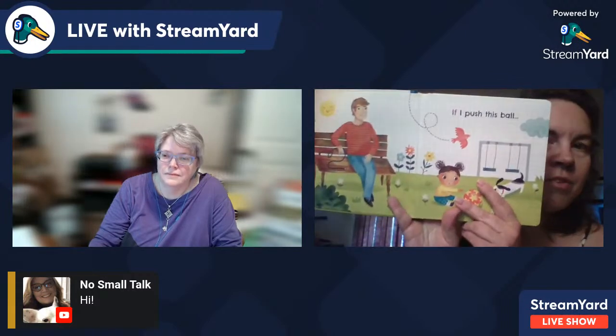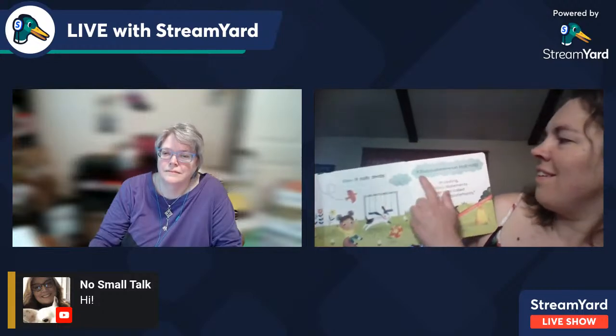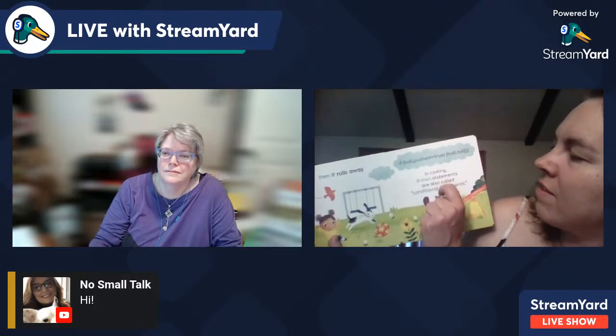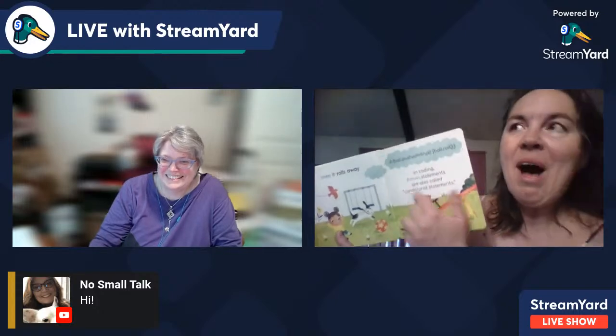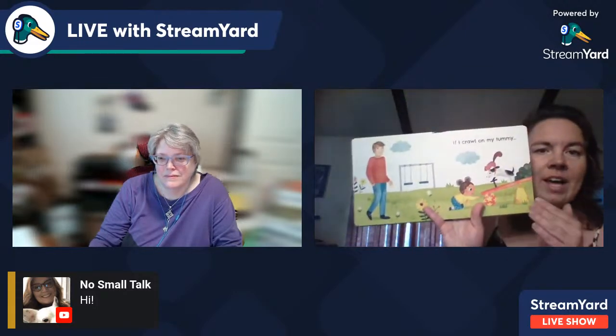It's got a little toddler here with her dad at the park, saying, if I push this ball, there's a little flap inside, which is fun, then it rolls away. And there's a little bit of code right here that you can read, and then it says, in coding, if-then statements are also called conditional statements. My toddler's not going to understand this part right now at her age, but it's basically equating cause and effect things that happen in your life when you're a little kid with coding and programming. And so it's really cute.